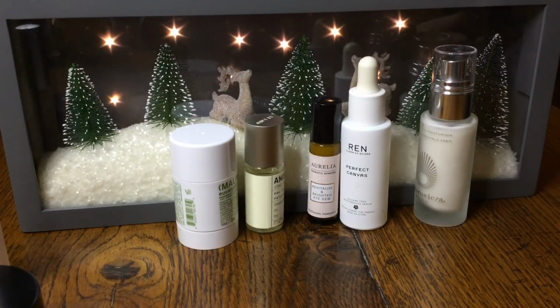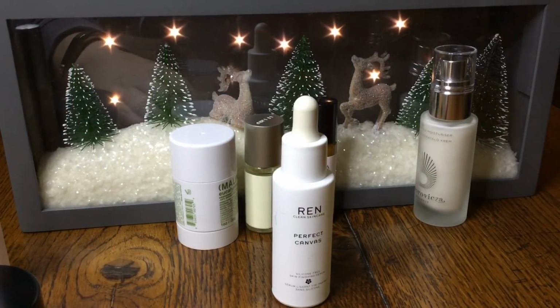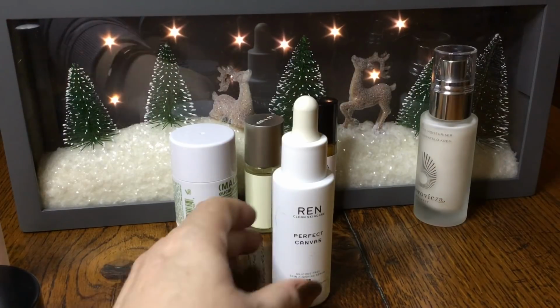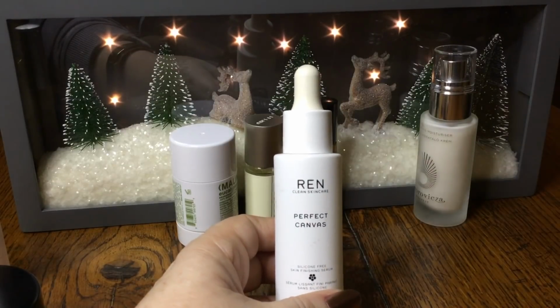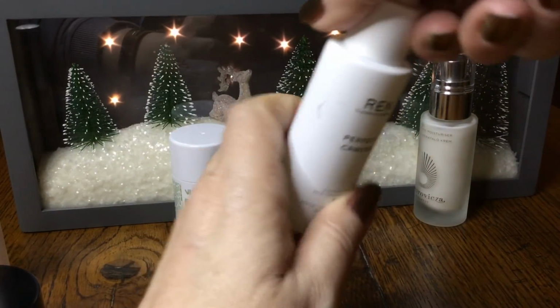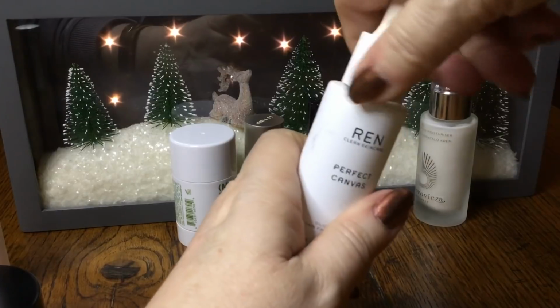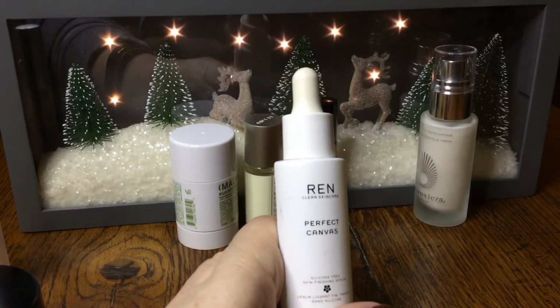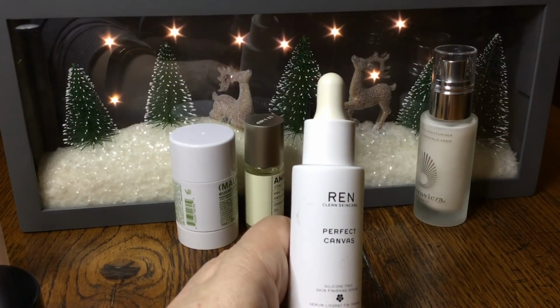The kind of back row are products that I've enjoyed. I'm not sure I would say I'll rush out and buy them again, but they're good. Top amongst them, I would put this Ren primer. Again, I've used Ren products in the past. I often get free samples of their products. This, I think, is probably a full size. It's certainly a very generous size of their Perfect Canvas, which is a non-silicone primer. It's a liquid primer, which I haven't come across before. So it's a little more tricky to apply than cream primers, for me anyway, which is why I'm not sure I'd necessarily rush to get it again.